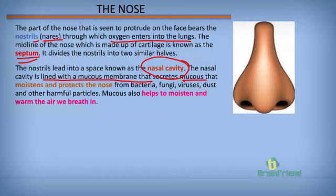But usually, in very small quantities, this mucus helps to moisten and protect the nose from bacteria, fungi, viruses, dust, and other harmful particles. As those things come into the nose while you breathe, it helps to trap them within the nose so they don't get into our lungs. This mucus also helps us to moisten the air we breathe.